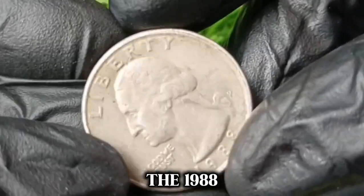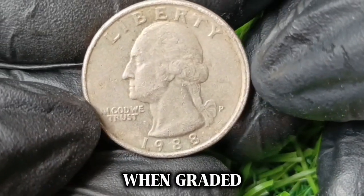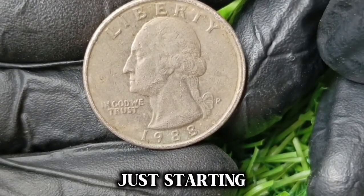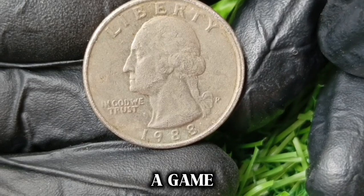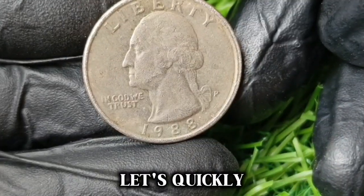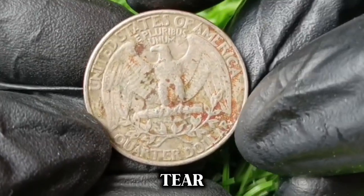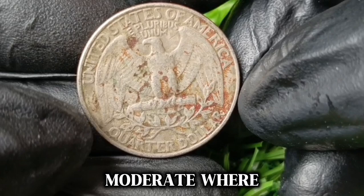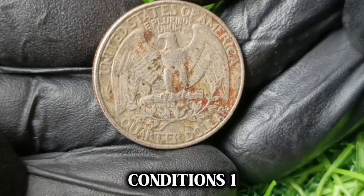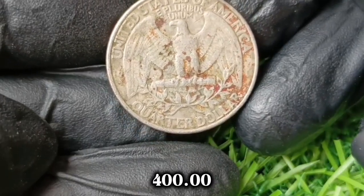Next up, the 1988 P Washington quarter, focusing on its value when graded in very fine condition. Whether you're a seasoned collector or just starting out, this information could be a game changer for your collection. Before we get into the specifics, let's quickly review coin grading. Coins are evaluated based on their wear and tear, with very fine indicating moderate wear, where most details are still visible in circulated conditions. A 1988 P quarter typically holds its face value.